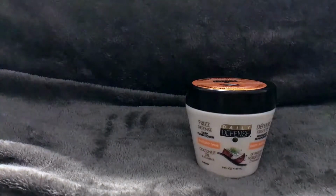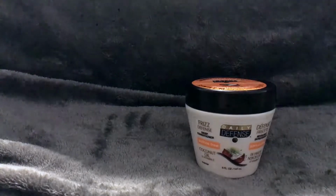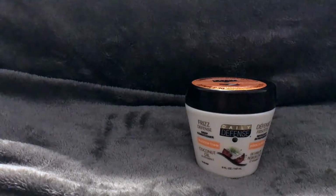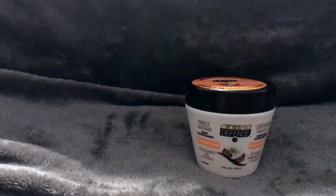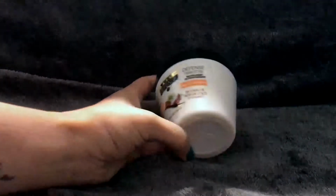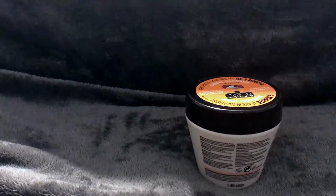This is sulfate free, so that means it's not gonna set up or get foamy or anything, which I think conditioners don't most of the time, but anyway. So this conditioner, I usually will put this on after I shampoo and use regular conditioner on my hair, then I'll go in with this conditioner.